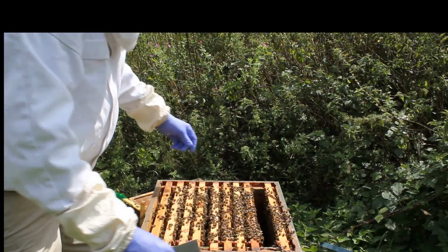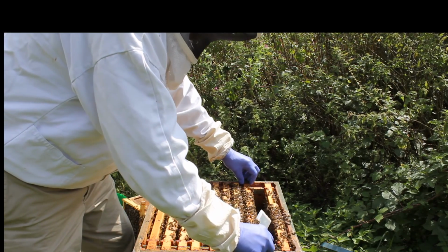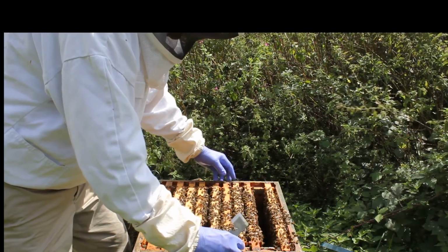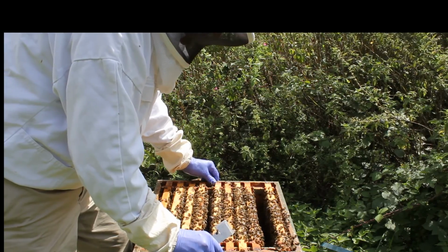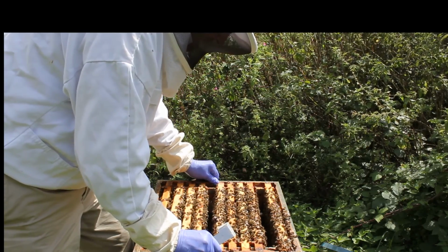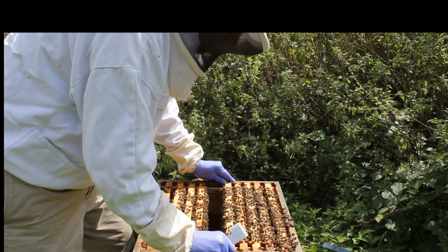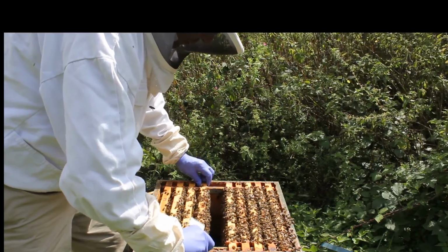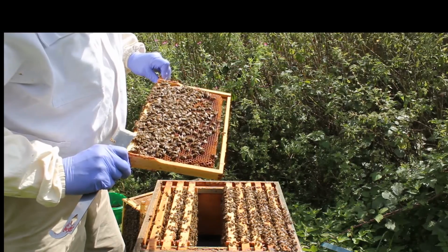But, you know, they do need that pollen. So we've got 1, 2, 3, 4. We've got 4 frames there full of eggs, larvae, and capped brood. And then we've got this one, haven't we? What was in that one? Oh yeah, that's nectar.